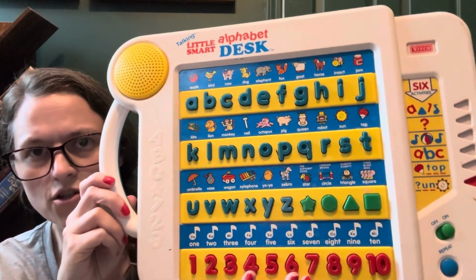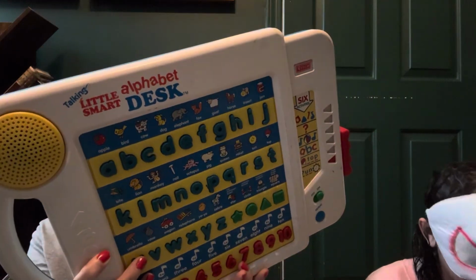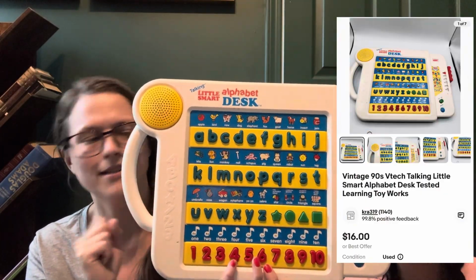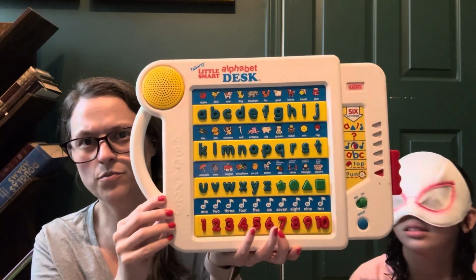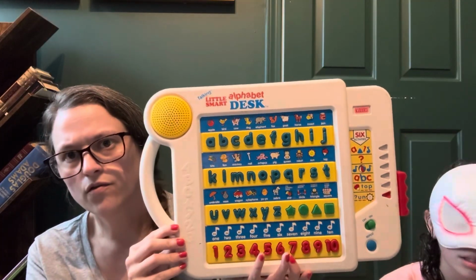So we've got this little smart alphabet. This is a vintage VTech Little Smart Alphabet Desk. I have not tested it yet to see if it works. The battery compartment does not look like it's exploded. I had intended to take the compartment off when we were there to see if there was a lot of rot, but I did not have time or I forgot. So we'll pull this out, we'll test it, and if it works, it should sell for, I believe, about 20. And if it doesn't, then we will find a new home for it.